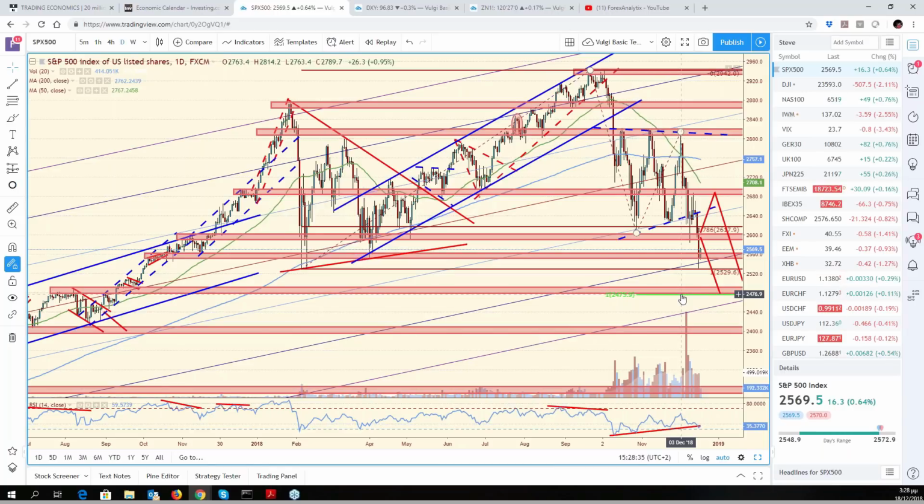So it wouldn't surprise me to see a recovery in risk appetite ahead of the Fed, which, as I was saying yesterday, should find some follow-through if the Fed hikes but has very dovish language, or even if the Fed doesn't hike. In this case, we might see an initial knee-jerk reaction, quite a big reaction higher.